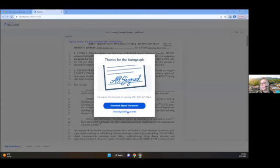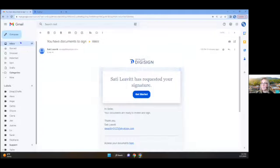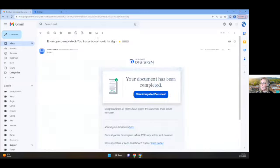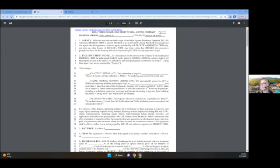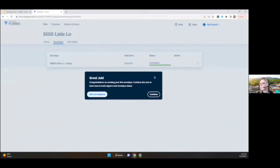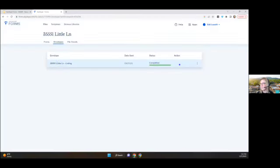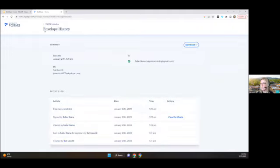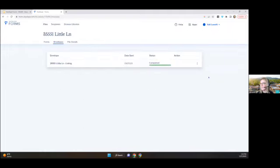Your seller can download or view a copy of those signed documents. Once it's fully signed, both you and the seller, and anybody else that's supposed to receive a copy, will receive an email letting them know it's completed, and they can click on the link to access those documents and then download them or save them as a PDF. Back in SkySlope Forms, it's going to let you know that that envelope is completed. Again, that view history is going to show you all of the progress here. You can download that certificate.